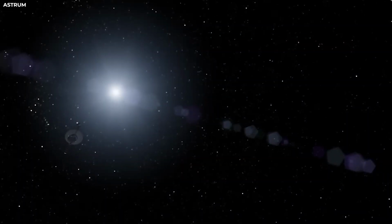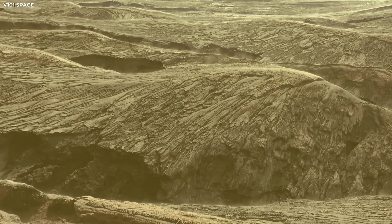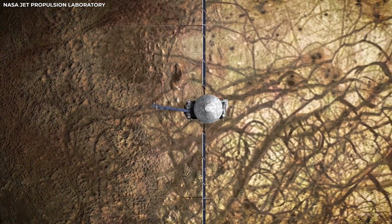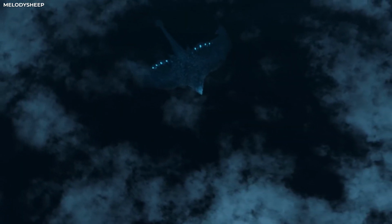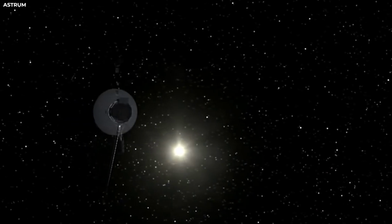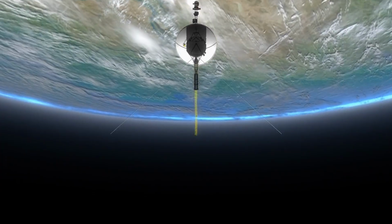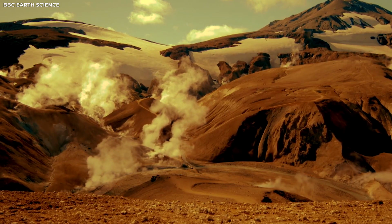The flybys of Jupiter and Saturn, therefore, provided a treasure trove of data that not only revolutionized our understanding of the solar system's gas giants, but also ignited scientific curiosity about moons that could harbor the potential for life. Voyager's discoveries about these distant worlds opened up new frontiers in planetary science and laid the groundwork for future missions to explore these fascinating objects in greater detail.